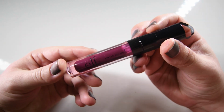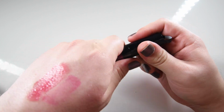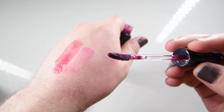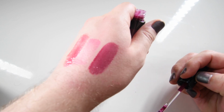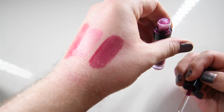Alright, this is another bit of a unique one. This is an e.l.f. tinted lip oil. I don't like the way this feels on my lips because, like it says, it's very oily. I like the doe foot on this because it's pretty large. It's got a nice kind of berry color payoff. This is in the shade Berry Kiss.